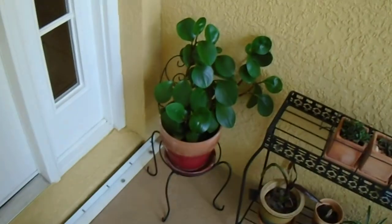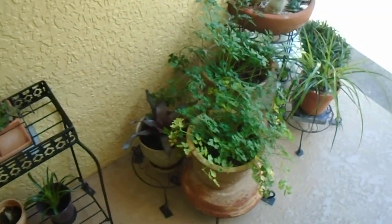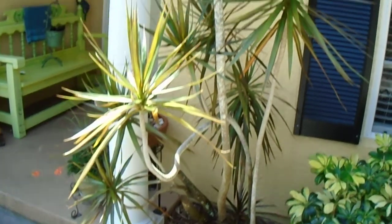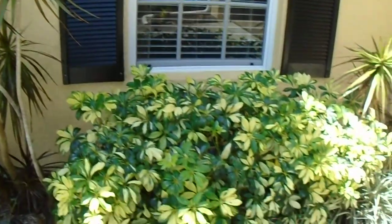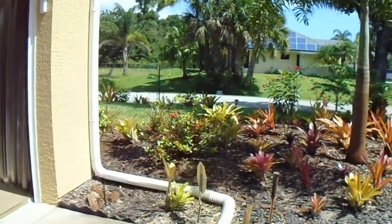But this is my little garden out front. Parsley times two. And basil. And bromeliads. And Dracaena that goes way up. And the Schefflera hedge. The garage without the car in it. The front flower bed.